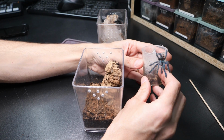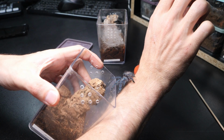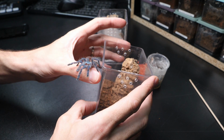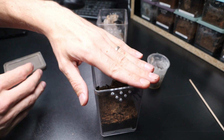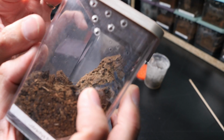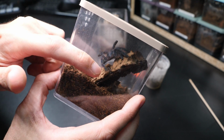Okay, Nemo, I got a new house for you. You can just stroll inside. There we go. No, no, no, no, no. What, you don't want to go inside? Oh, come on, man. Stop, stop, stop. He's being a bit cheeky, you see, but he's inside. Now you can web everything up and enjoy the environment.